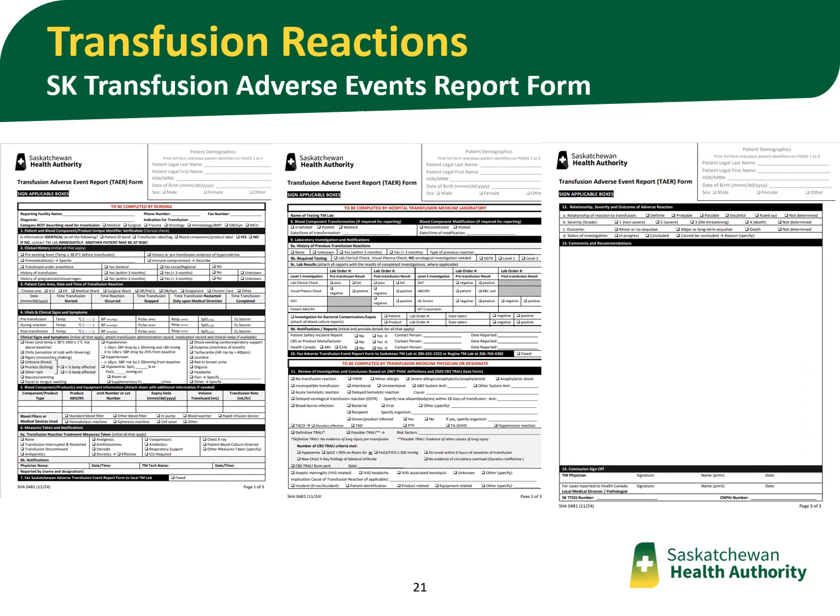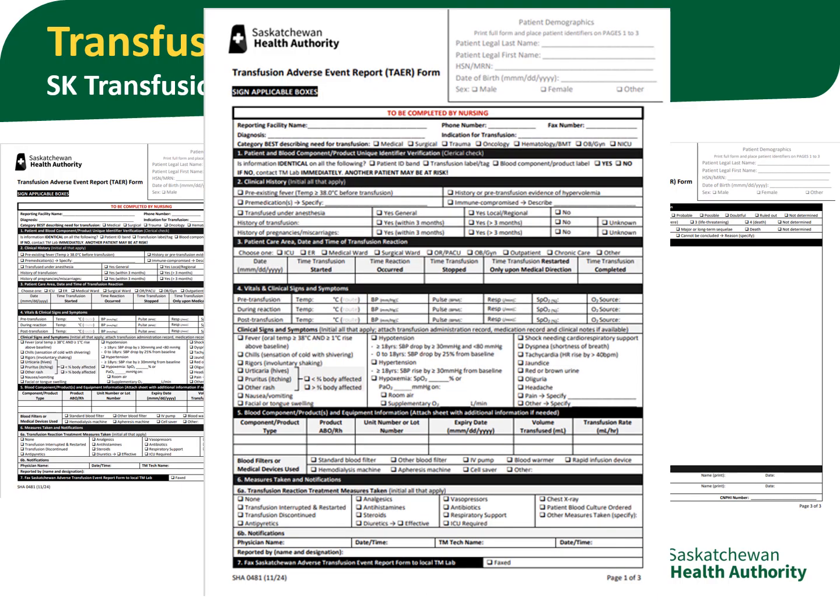This is the Saskatchewan Transfusion Adverse Events Report form. It is 3 pages long. This is the first page. The healthcare provider completing the transfusion is responsible for completing every section on the first page and putting the patient's addressograph on all 3 pages before sending it to the lab. The lab and the hematopathologist reviewing the reaction will fill out pages 2 and 3.